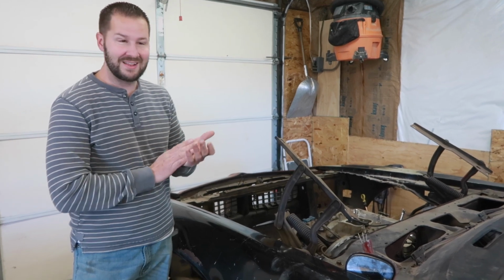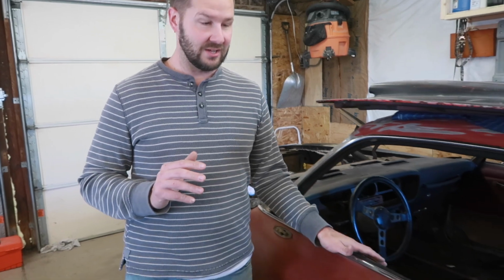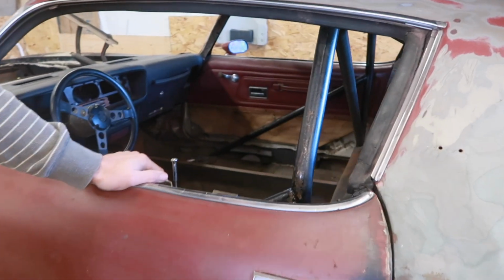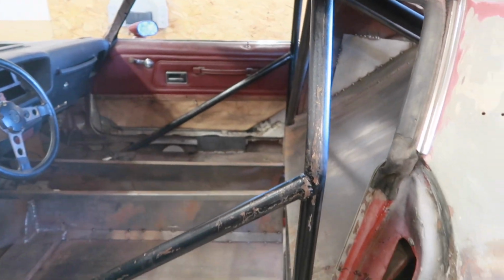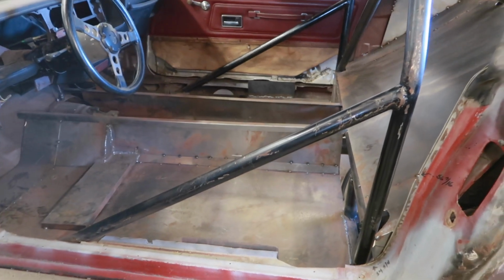So let's maybe move on from that. It has a cage in it, which I was immediately excited about. Then the more and more that I look at this car, I think, do I just start over? No.